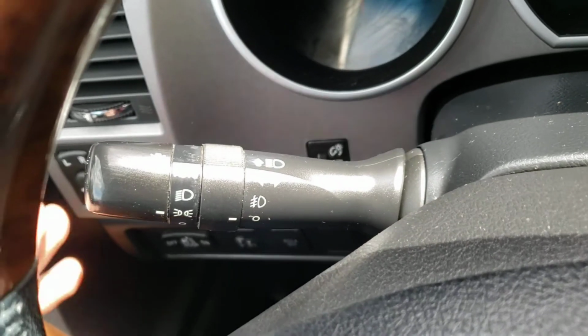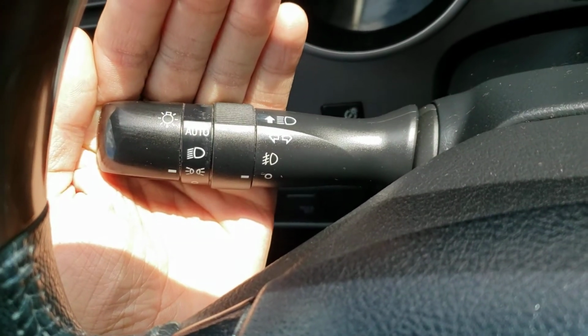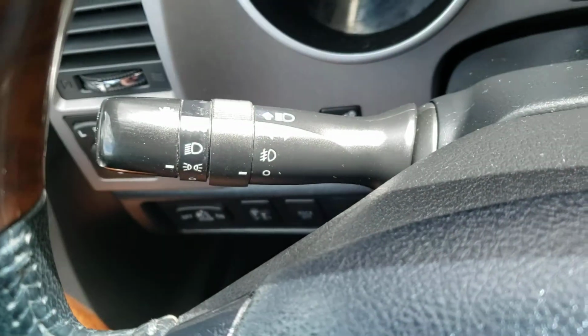If you take a look up top at the turn signal stalk, you notice that this vehicle does come equipped with automatic headlights, which is a great set it and forget it feature. And of course, you've also got the switch for the fog lights that I showed you on the exterior.